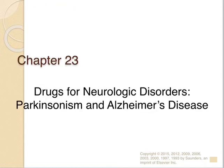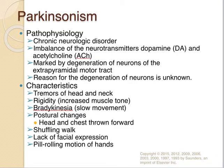Moving on to Chapter 23, Drugs for Neurological Disorders, specifically Parkinson's disease and Alzheimer's disease. Parkinson's disease is a chronic neurological disorder where there is an imbalance in the neurotransmitters dopamine and acetylcholine. Just to review, dopamine is an inhibitory neurotransmitter. Acetylcholine is an excitatory neurotransmitter. So dopamine normally helps maintain control of acetylcholine and inhibits its excitatory response. So with Parkinson's, there is too little dopamine, too much acetylcholine.